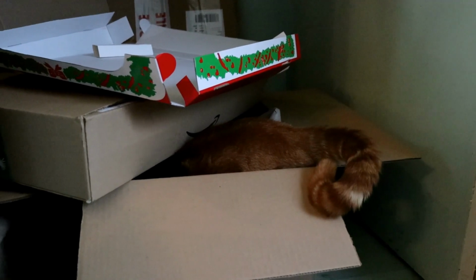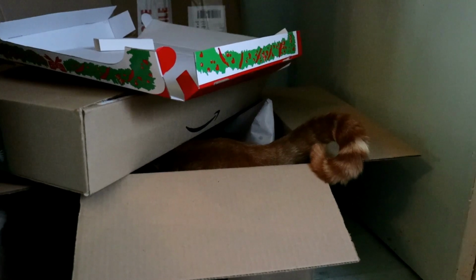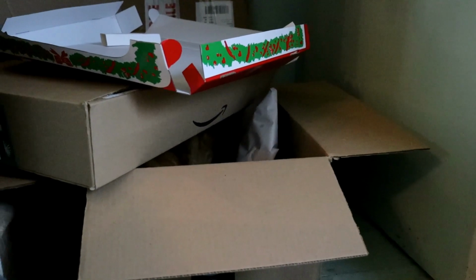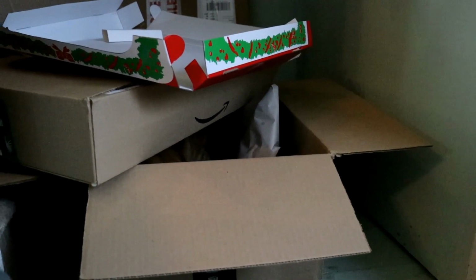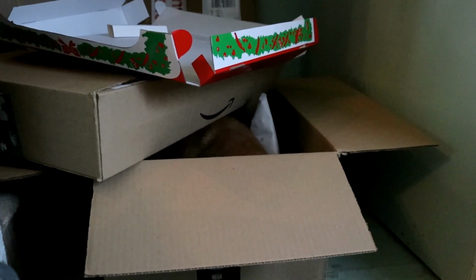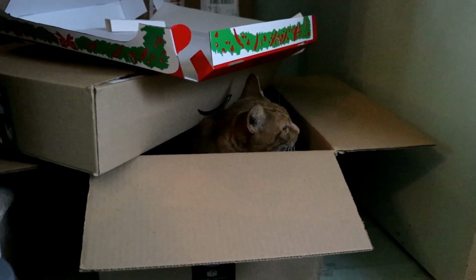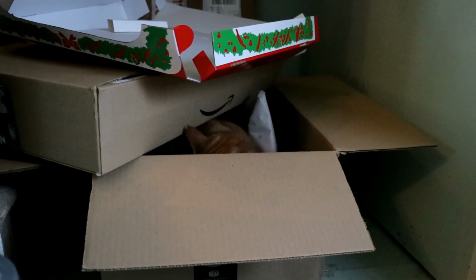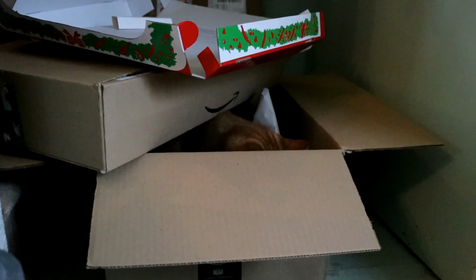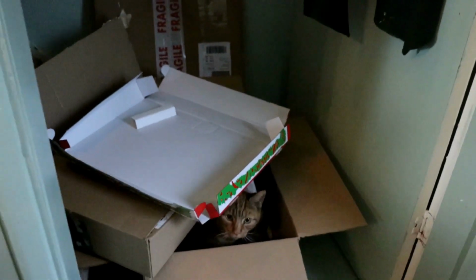Little Christmas babies. You see, that's all they need to be happy. What do you reckon, Archie? Yay! You cheeky mutts. This is Archie, and he's one of 3 kittens from Ginger Mama that I kept. I think she had about 6.